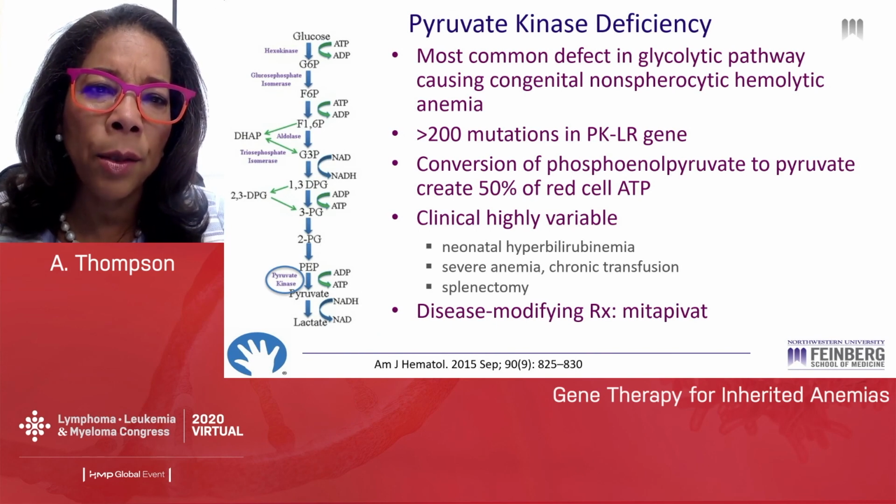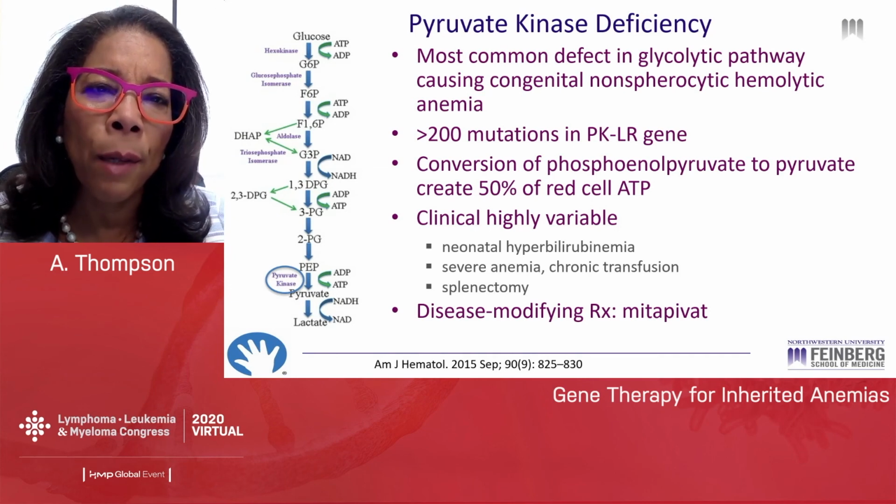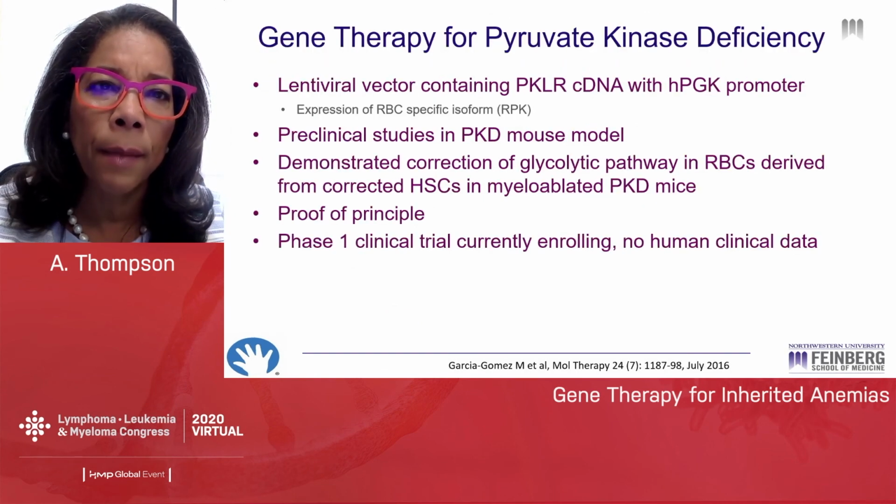Clinically, pyruvate kinase deficiency is associated with neonatal jaundice and, in its most severe forms, transfusion dependence. Many people with pyruvate kinase deficiency require splenectomy. And there was some recent, very exciting early clinical trial data using a disease-modifying therapy, mitapivat.